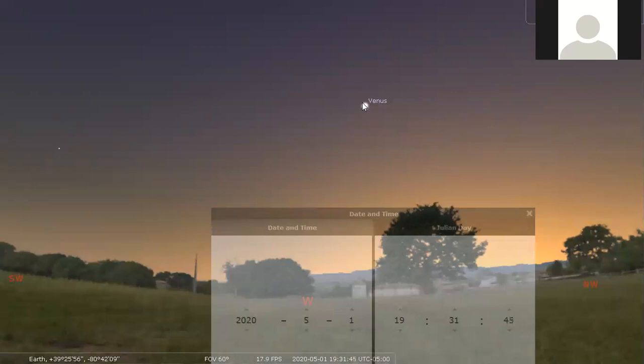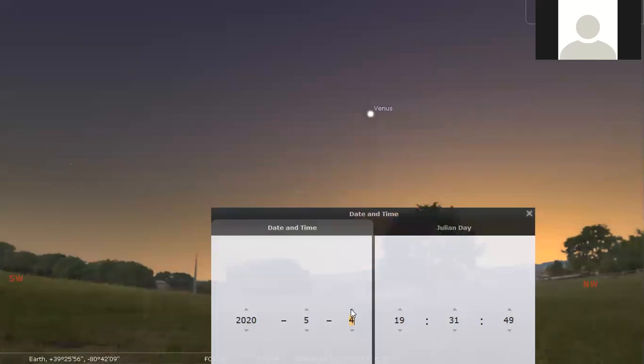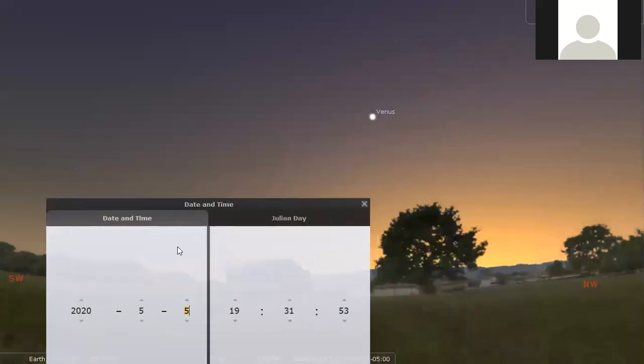And so the Greeks would see Venus in the sky, and then as the days passed, notice I'm keeping this at the same time. So the same time of day, they would observe Venus, and they would see that Venus looked like it was in a different position every day at the same hour.